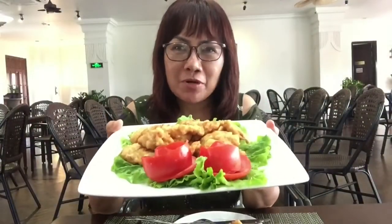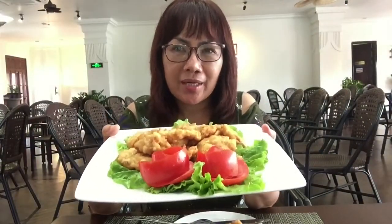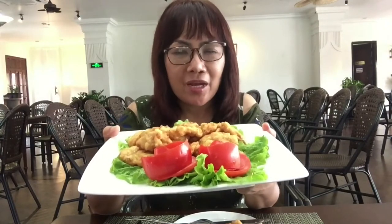So this is the chamok that I bought in the market. We just reheat it and then ready to eat.